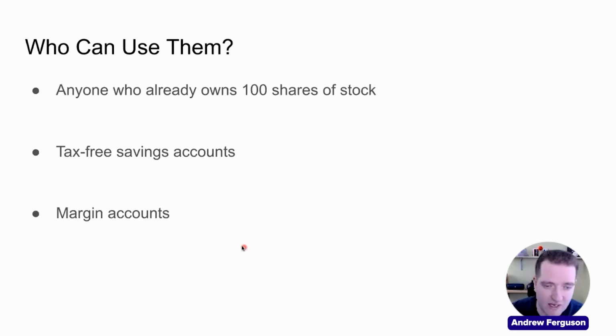So who can use these types of things? Anyone who has 100 shares of stock in their account, any kind of an account, a tax-free savings account, you can use them. These are one of the few option strategies you can use in a tax-free account, both in the US and in Canada. I know for a fact here in Canada, in any kind of TFSA or RRSP account, you can only use covered calls. You cannot sell naked puts.